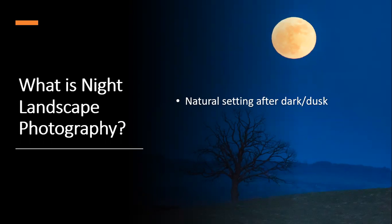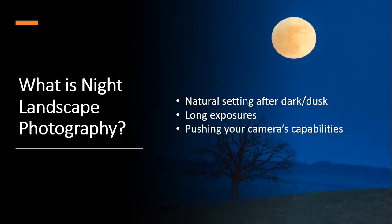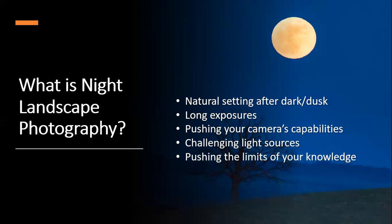It's very similar to daytime landscape, except it's being done after dark or after dusk. Secondly, you're going to be using much longer exposures than what you're accustomed to using. You're going to be pushing your camera to the limit of its capabilities. Unlike the daytime, when you have a guaranteed light source from the sun, at night you're going to have some very challenging light sources. And finally, you're going to be pushing your own limits, your own knowledge of photography. But one thing I can guarantee is that it's going to be fun. So let's take a quick peek and see how we can do this.